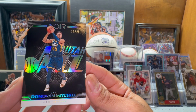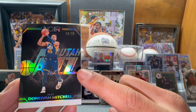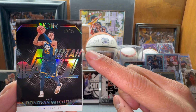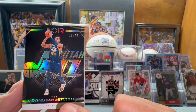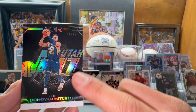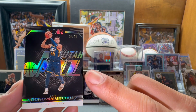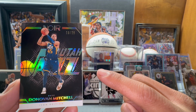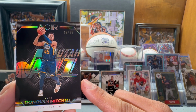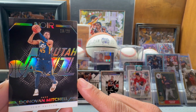Remember how I said that the team logo in foil, when it's holo, that holo foil just shines. I mean, so much: the names, the foil, the borders, the Noir logo, the team logo, all that foil. Tell me this card isn't incredible. It shines so beautifully. Look at all that rainbow, the reflection of the light.